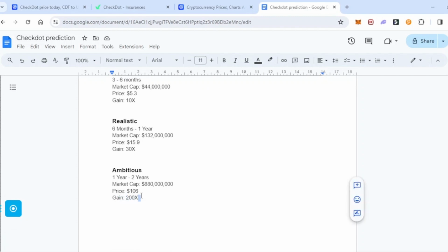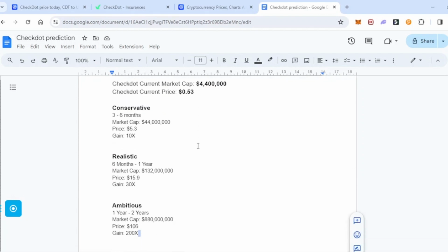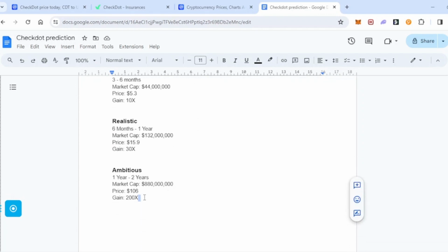I mean, if Checkdot was already at a $100 million market cap, say, or $200 million market cap, and I was saying in 1 to 2 years that we'd be looking at a 200x gain, then I would be like, okay, that does deserve a bit of questioning, because this would take an incredibly large amount of money to be pushed into the Checkdot market cap, and so it would be a lot harder to do. However, with market caps such as Checkdot's being so incredibly small, I know I sound like a broken record, 200x gains are incredibly likely to see.